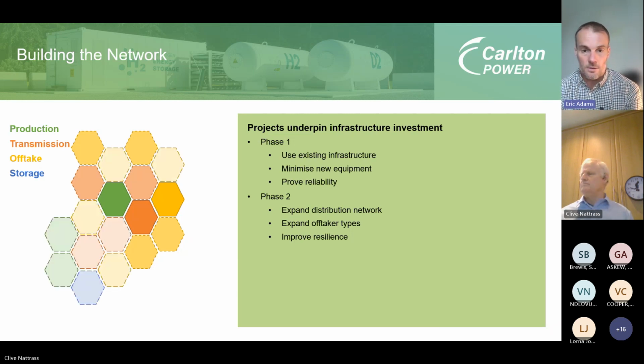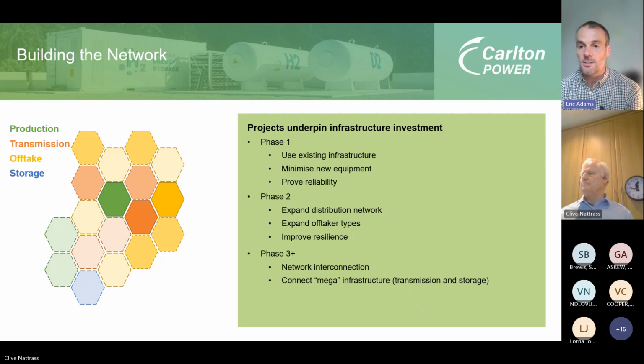And then if we go to the next one, finally, that's where we get that massive network interconnection. If we think about what the electricity and gas network looks like now, there's a combination of generation assets, there's some storage assets, there's some import and export, and there's a large amount of physical infrastructure in place in terms of gas pipelines and electricity network pipelines that connect them all together. That's the mega infrastructure that, there's a vision of being in place by 2050 for the UK to have a hydrogen economy.